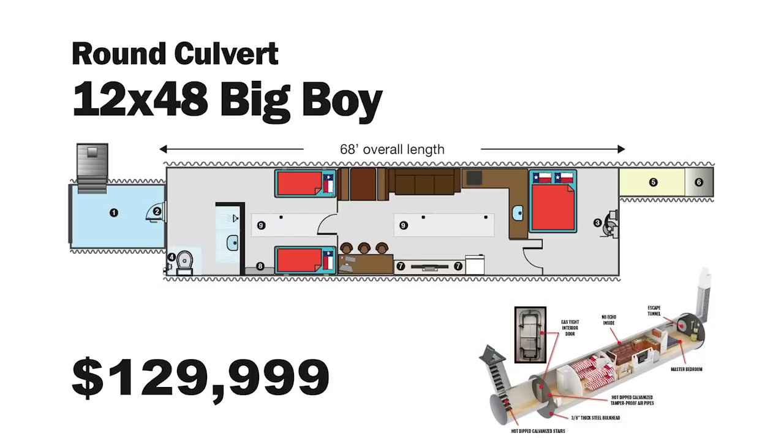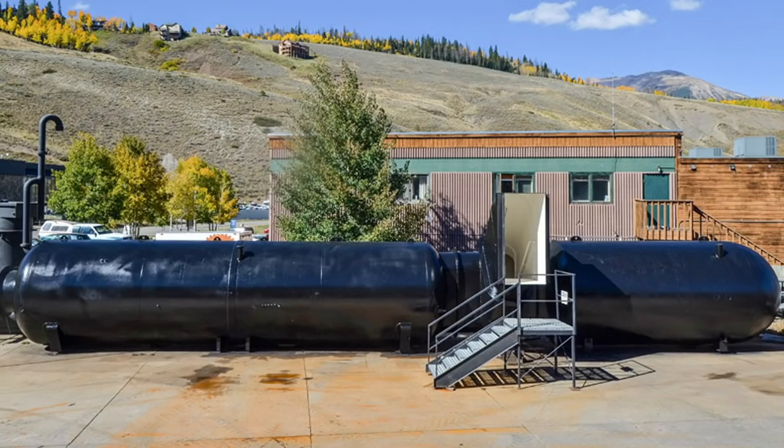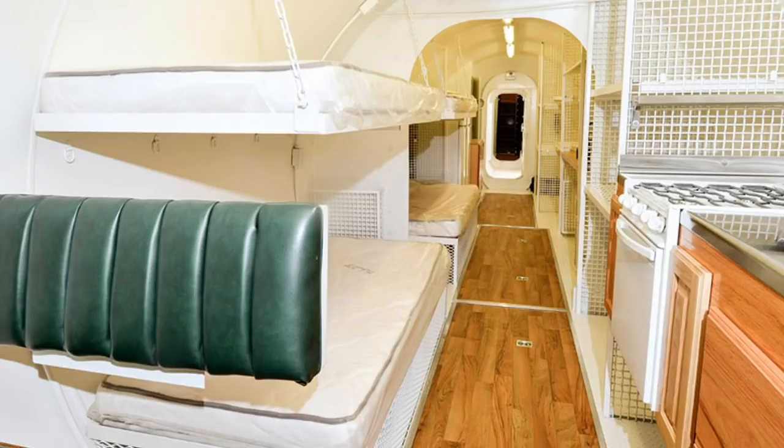But I'm going to show you today in this video, if I have to, I'm going to go into the big boy. So I know you guys are going to like this bunker. If you're curious, the big boy in the culvert design costs $130,000. If we do it in a watertight version, which means it's all steel welded at a half inch thick plate, it's $180,000.